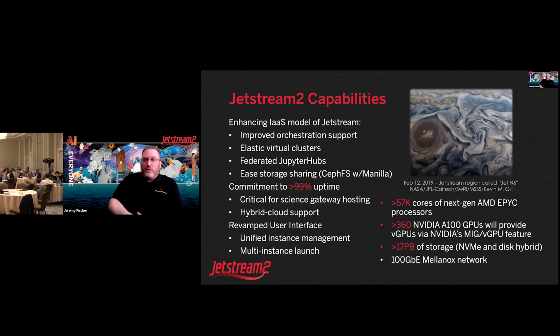It's worked very well over the last 5 years with Jetstream. We'll do our updates and then backfill and do the next node. Hybrid cloud support. Part of our mission is to not only provide cloud services to the national Cyberinfrastructure, but also to work with CloudBank, to work with the commercial clouds and find ways of making it easy for folks to work back and forth between the commercial cloud or their own private clouds at their institutions and Jetstream as well. Changing the user interfaces was a big key.